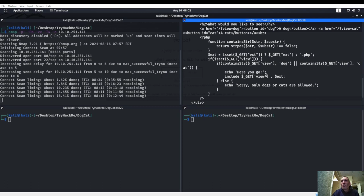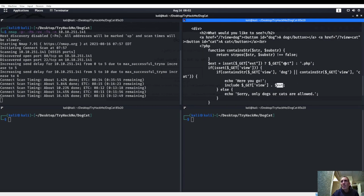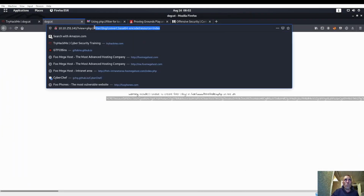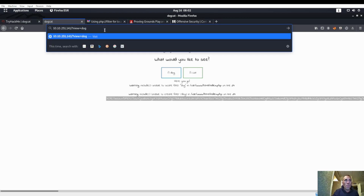So we get this extension right here. This include get view, and then it says period extension, okay? So what's happening here is it's adding ext onto the end of all of our files. So if we did etc password, it's adding ext on the end of it. So what we have to do is go ahead and add that ourselves. That's why we've got to look at this first. So we can do dot dot slash, or we can just do dot slash etc password. Hopefully we just do this.